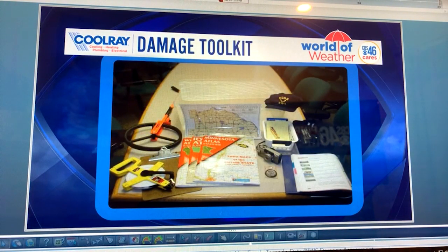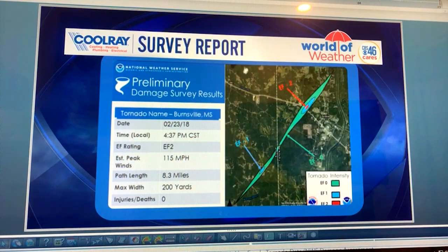This is what it looks like, the damage toolkit. Again, it's called a damage assessment toolkit, and there's all kinds of things inside it. There's measuring tools, as you see on the left side. They measure the length of the possible tornado or the length of the damage, the width of the damage, how long it was on the ground. They use an atlas and a map very closely. They use cameras. They take lots of notes, and there's a lot of measuring going on, and that's the part they do on the ground. But then they look at what the radar looked like at the time of the storm, and that helps put all the puzzle pieces together to determine what touched down and what caused the damage.